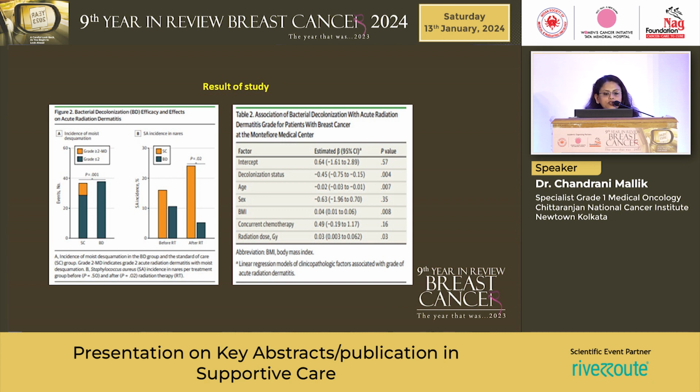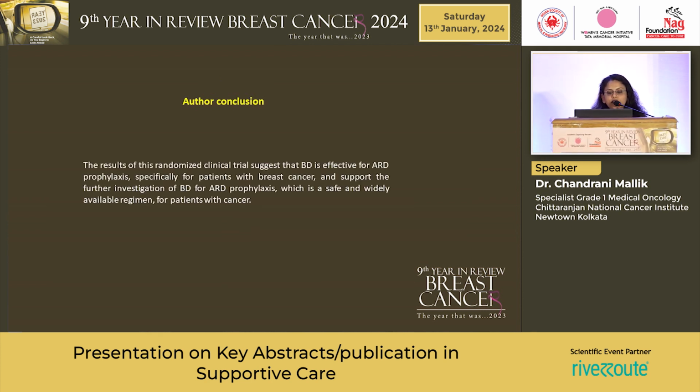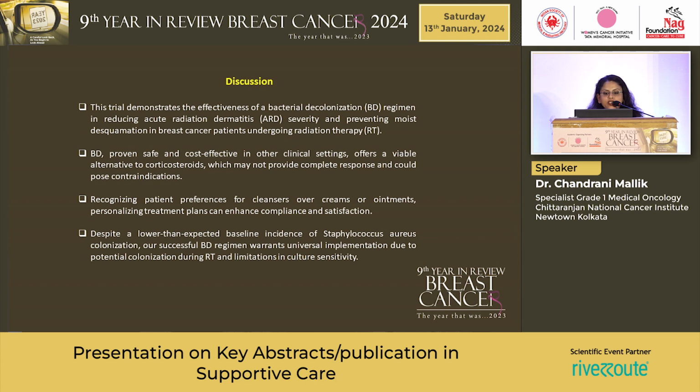The results of the study, we could see here that the incidence of moist desquamation was more for the conventional standard of care compared to the bacterial decolonization arm, where we used mupirocin as well as chlorhexidine. The authors' conclusion was that the randomized controlled trial suggested that bacterial decolonization is effective for radiation dermatitis prophylaxis, especially for patients with breast cancer. This trial demonstrated the efficacy of the decolonization regimen. It proved safe and cost-effective in other clinical settings.